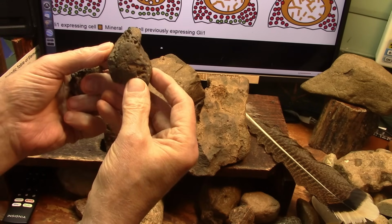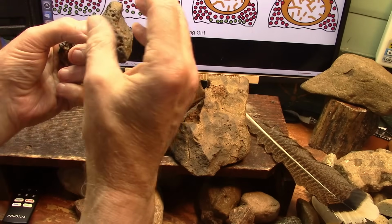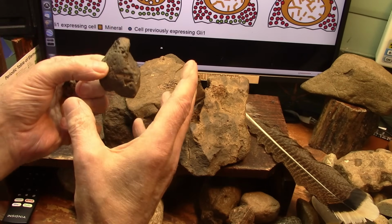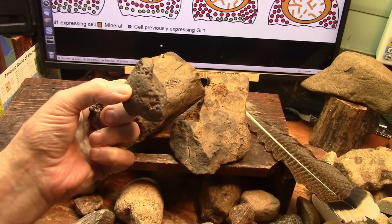And when I say iron, it's not 100% iron. It's all kinds of metals. And when they slice them, they can see all the different metals in the crystals, and then they can actually see the blood inside. It's not hard to find.